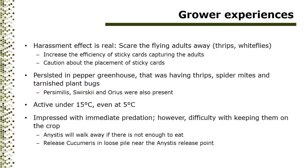The feedback from commercial growers is showing the potential of Anystis mites. Because of their erratic, aggressive behavior, Anystis might also disrupt pest populations through harassment. When Anystis runs through a patch of pests, it scares away the pests, causing them to fly away and get stuck on the sticky cards. It is recommended to run a sticky tape floating above the foliage to maximize the capture of flying pests but minimize the capture of Anystis. In a commercial pepper greenhouse, Anystis was released preventatively and they persisted until the end of the crop cycle.